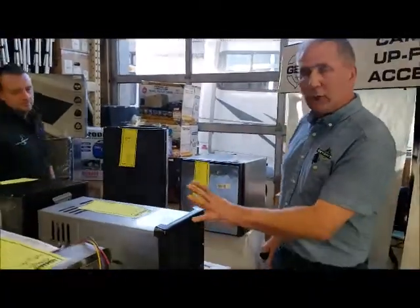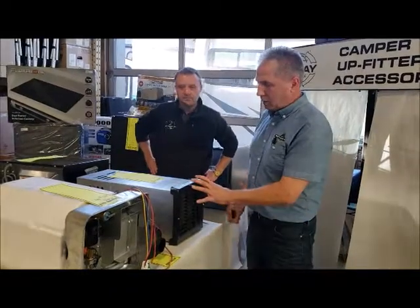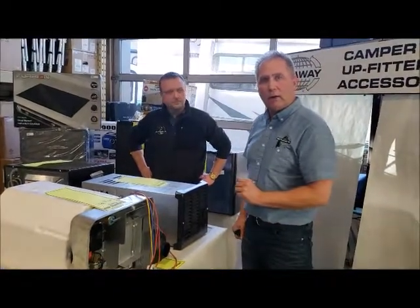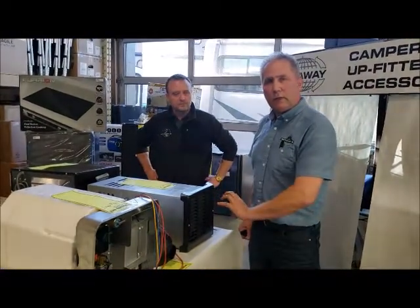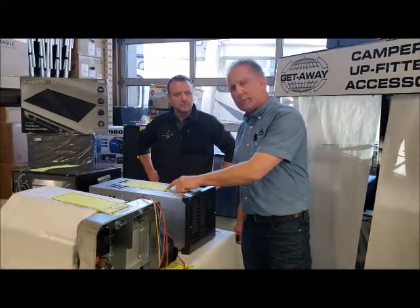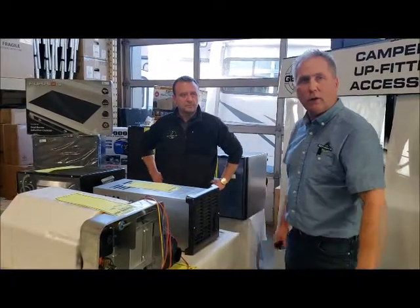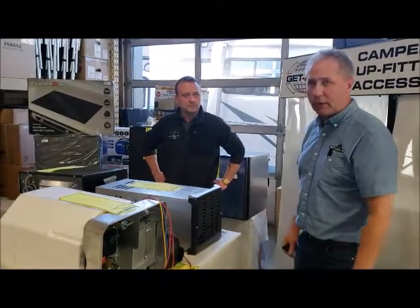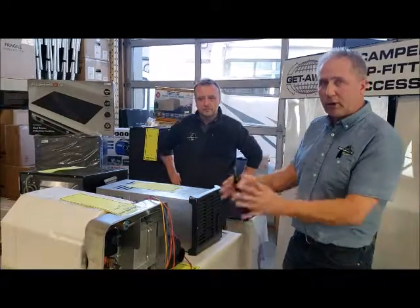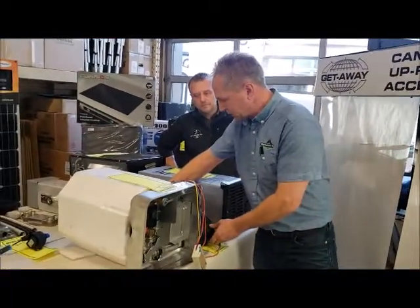Here's a propane furnace. Runs on propane, of course, gets all of its heat from the propane, but requires 12 volt for the circuit board and for the fan, and that's 2.7 amps. And a lot of these, we've had our technician come out and he's actually tested the draw on these, so we know this is pretty accurate. Even though there are variables, some of these we've actually tested.